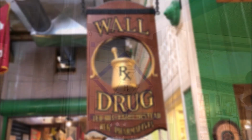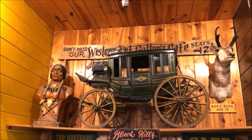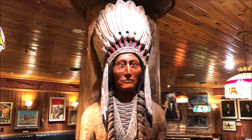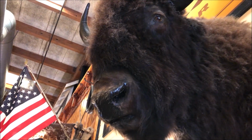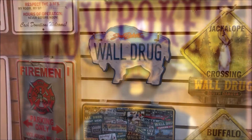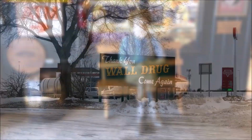There is a museum that's a replica of the original pharmacy that opened in 1931. Wall Drug celebrates the Wild West history of that part of the country, both cowboys and Indians. And even Zoltar. It displays a lot of art, wooden sculptures, paintings, and stuffed animals. Given the nature of Wall Drug, things could have gone terribly wrong and turned into a tourist trap. But we don't have a single negative thing to say about Wall Drug. We loved it.